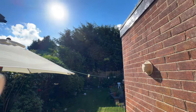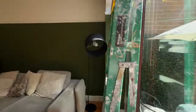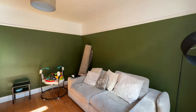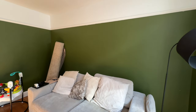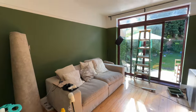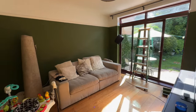Excuse the mess. It's a beautiful day today, we just went on a walk. But that's the whole reason why I painted this room green, to reflect the gorgeous outside. And in the winter months, whilst it's going to be dark and miserable, it's also going to be so cozy in here, and I'm so excited for the winters.